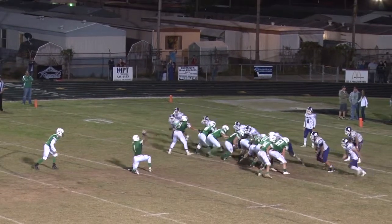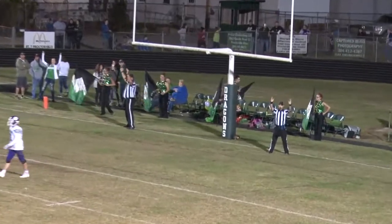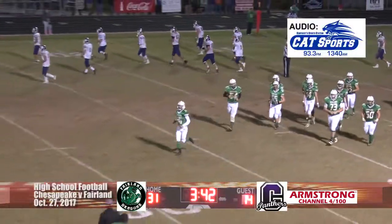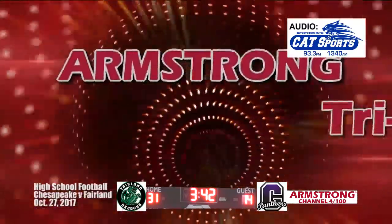here comes the extra point. Peyton Hunt is on for the extra point. Snaps high. Cunningham gets it down, and Hunt's extra point is through the uprights and good. With 3:42 left in the third quarter. Dragons 31, Panthers 14. You're listening to Cat Sports on 93.3 and 1340.